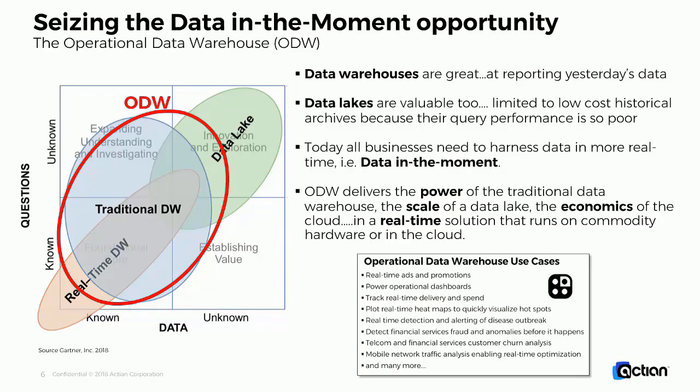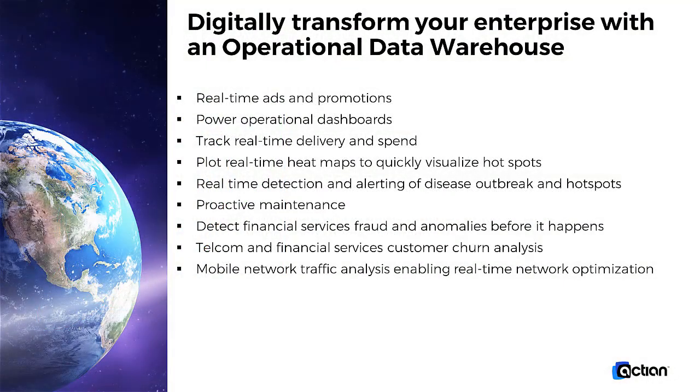So the ODW has to address both of these extremes. It has to scale to the scale of the data lake, and it needs to provide near real-time performance and real-time fresh data. Some examples of how organizations are using the operational data warehouse include media and advertising companies looking at the performance of real-time ads and promotions, logistics organizations tracking real-time delivery and spend, financial organizations needing to detect fraud and issue alerts in near real time, and telcos needing to manage quality of service, to name just a few.